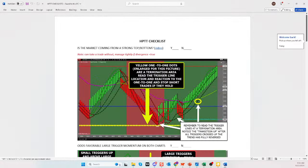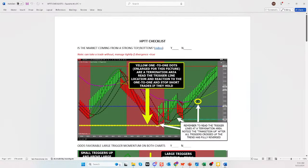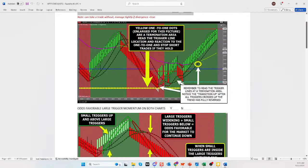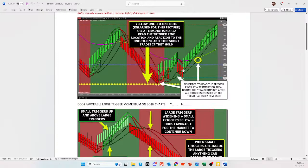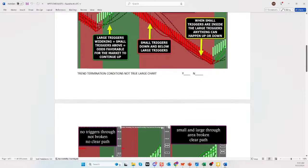Next, I'm going to give you the high probability trend trade checklist sheet. This is nothing more than pictures of what it means to have the rules met. Is the market coming from a strong top or bottom? Not mandatory. You can take a trade without it, but you might have to look for those 3 divergences. If a termination reverses the market, you have a strong bottom. Same for a top. Do I have momentum? There's momentum. There's weakness. No reason to not be able to tell the difference between the two.